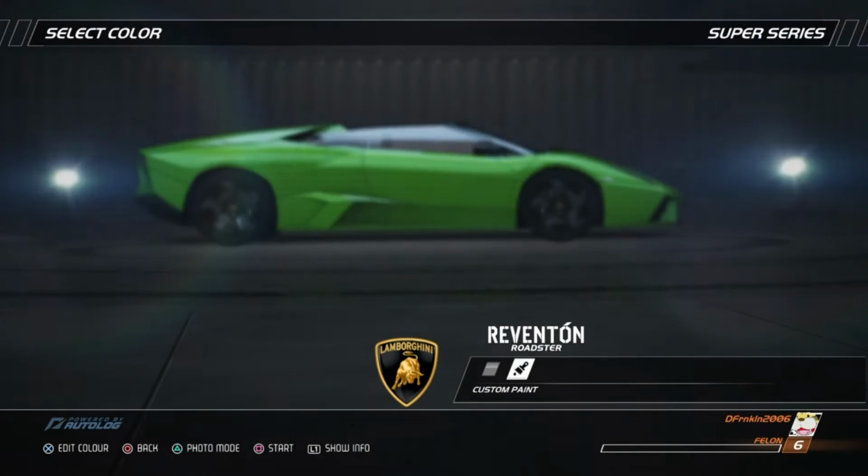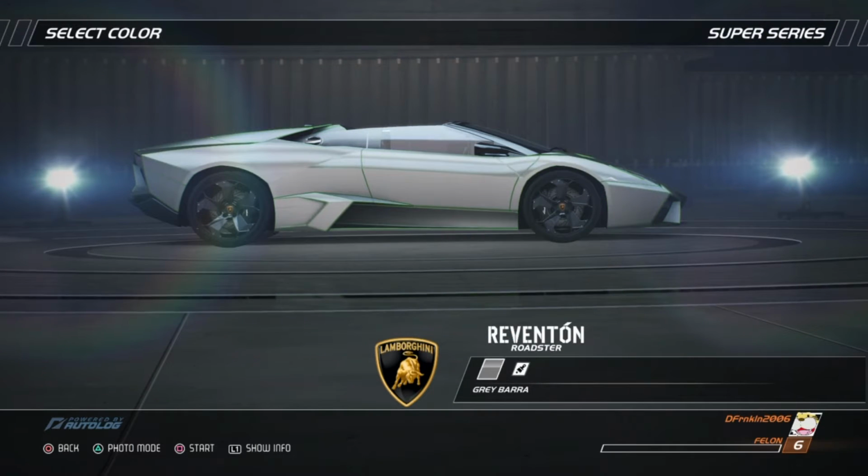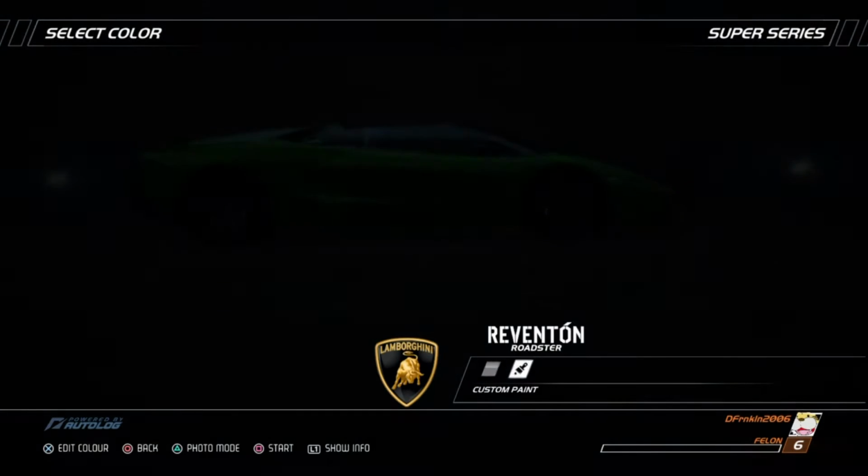The wheels are formed of 5 Y-form spokes, which include a carbon crescent-shaped fin that helps cool the brakes even further.